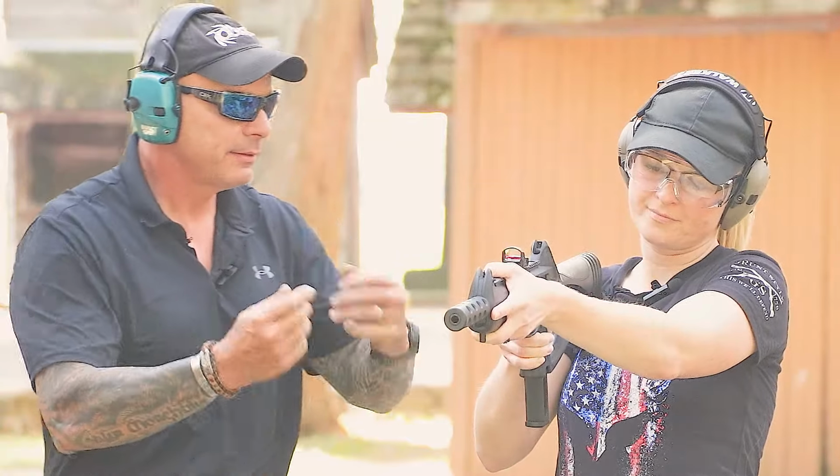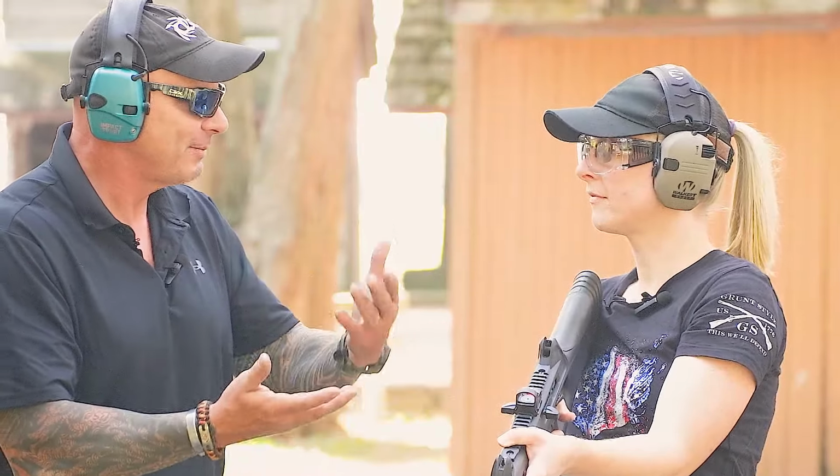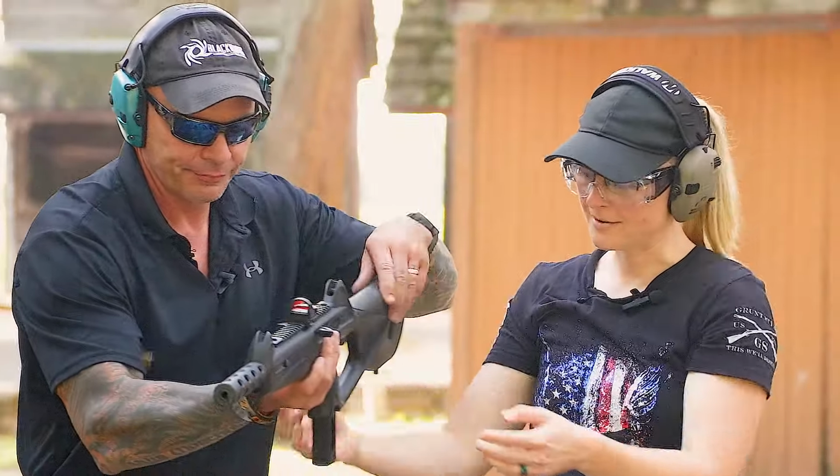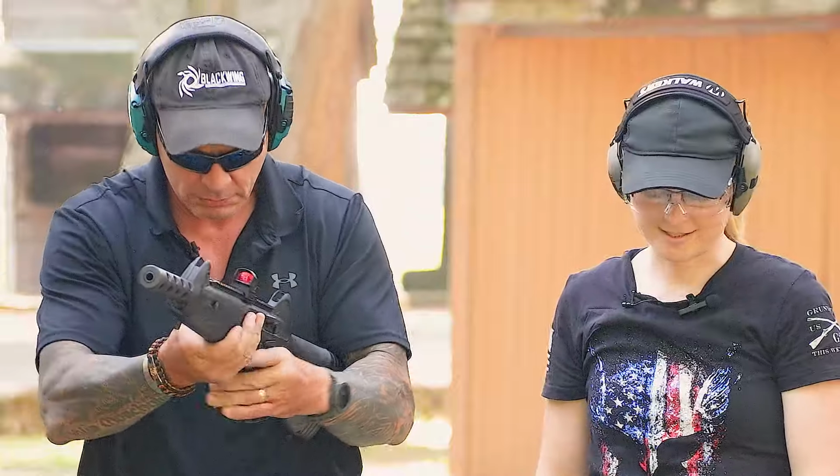Aim way low. Oh, must be empty. Okay? See that snap and that hop? Just like when we started with the handgun. See, it's the same thing, but not as much. What'd you think of this one? I didn't mind this one. Okay. Besides my little magazine issue.